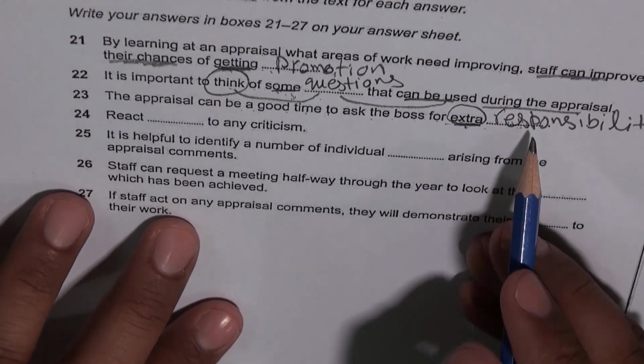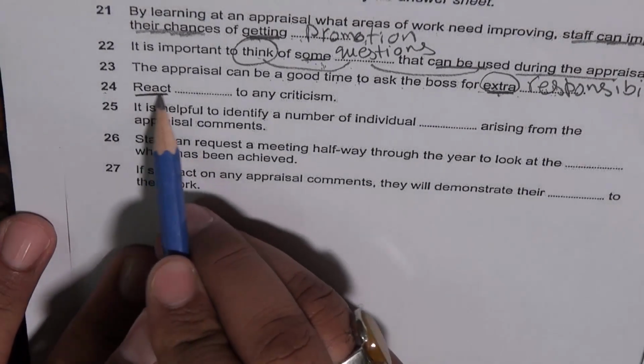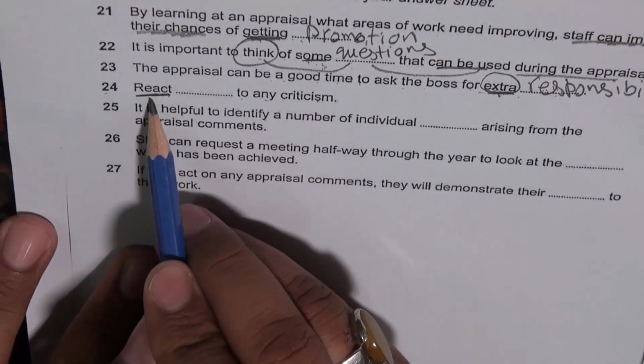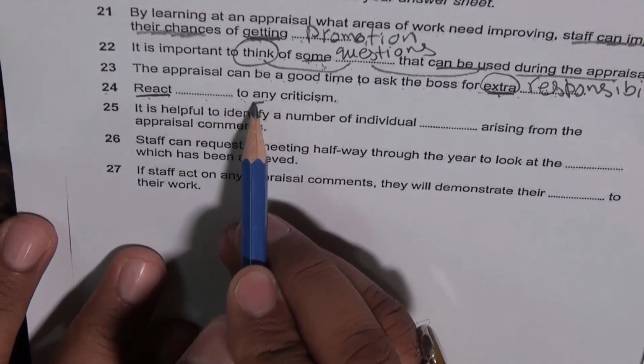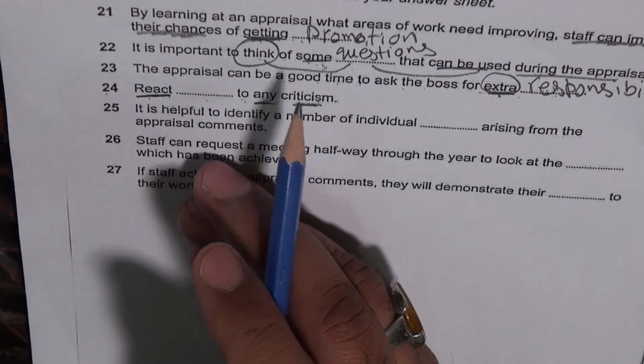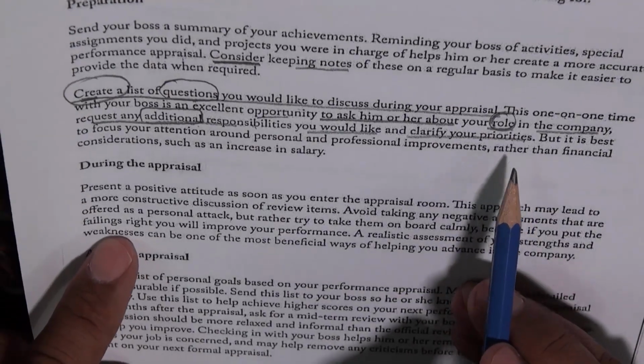Responsibilities, right? This is the answer. Let's read question number 24. React. React means the way you feel, dash, to criticism. React dash to any criticism. If your boss criticizes you, then how should your reaction be? That's what we are going to read on.